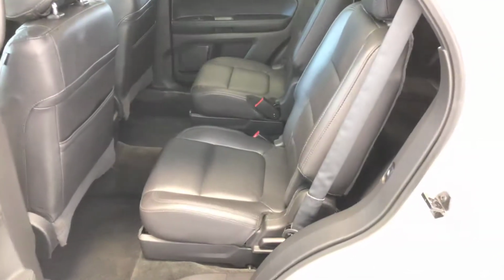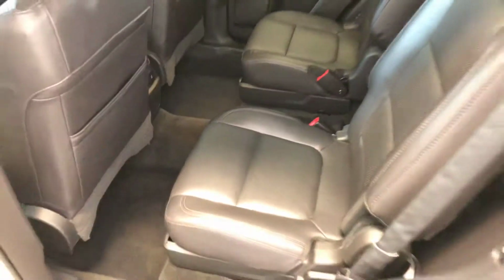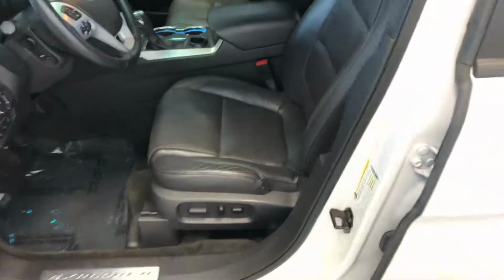It's your captain's chairs, which are, of course, you could fold up your seat, but it's really handy with small kids if you have captain's chairs because they can just dart right through there and get to the third row seat. So it's a nice option in your third row SUVs.